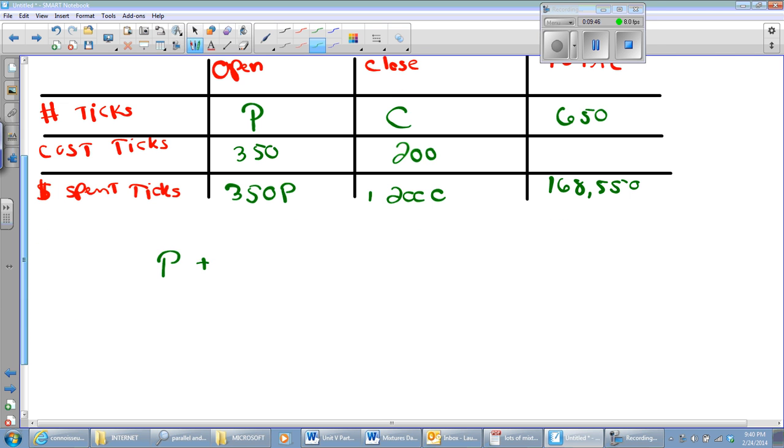And now I have my two equations. P plus C equals 650. 350p plus 200c, and that will equal 168,550. I think I will solve for C and get C equal to 6.